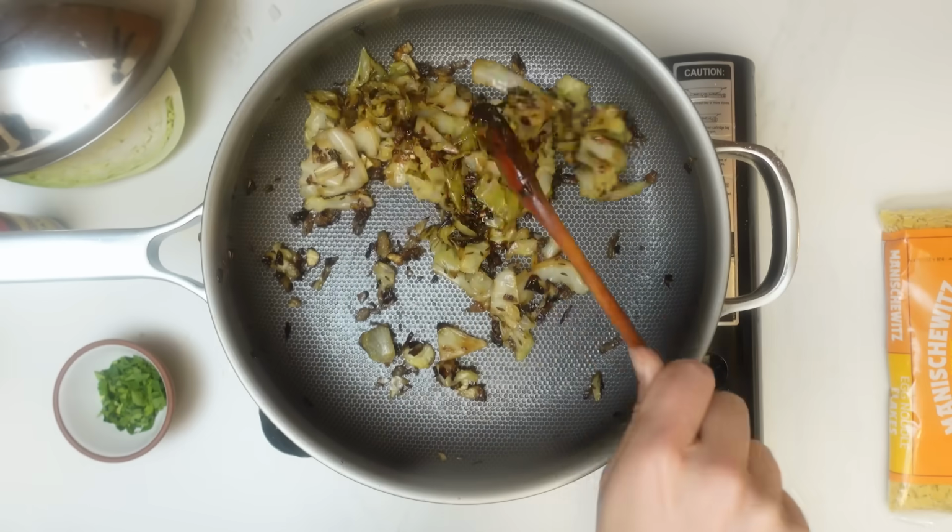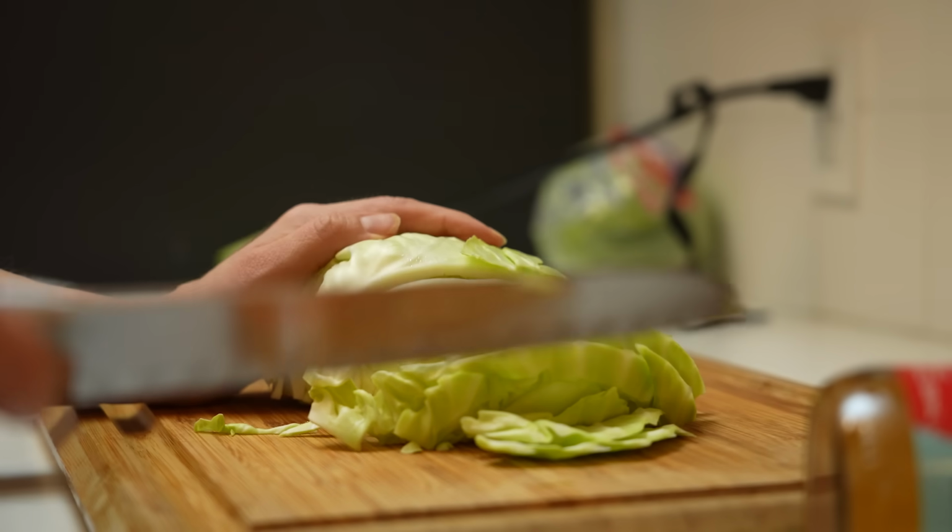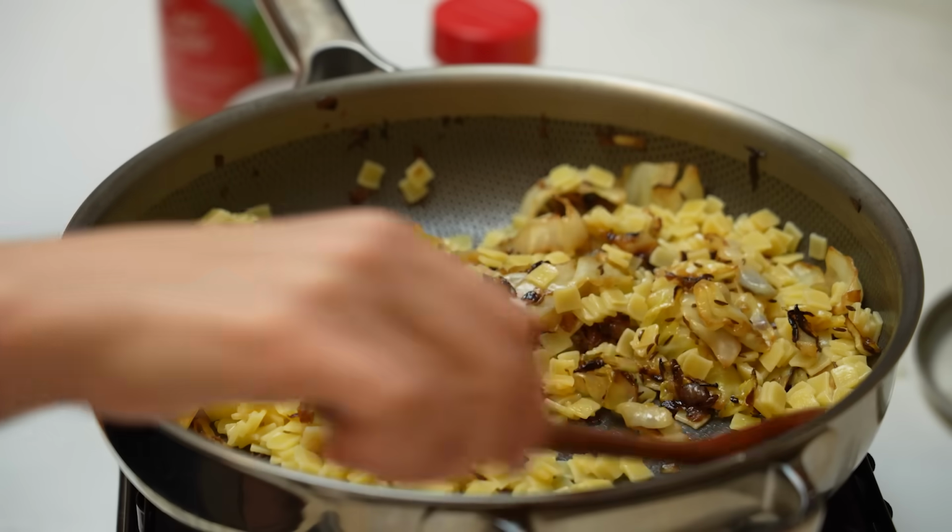I bet I could have done a little bit more cabbage, but I was intimidated by how much raw cabbage there was, so I didn't keep going on the chopping. Should I do a quarter of this? Just seems like so much cabbage. Did we do enough cabbage? But every bite I get has cabbage in it, so maybe it's okay.